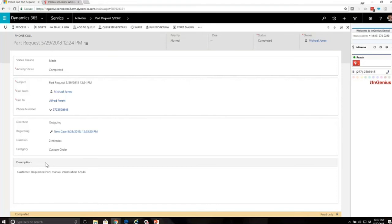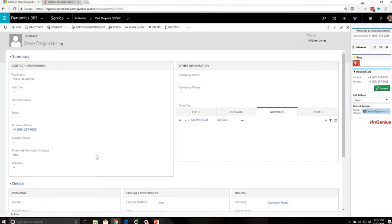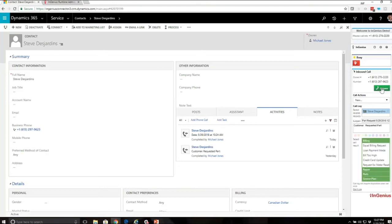So a call comes in, and because there's a single match for this particular phone caller, we automatically pop that record on the top of the screen. Again, we can answer the call directly from the InGenius UI, or we could pick up our handset. It doesn't make a difference. Everything's going to stay synchronized.